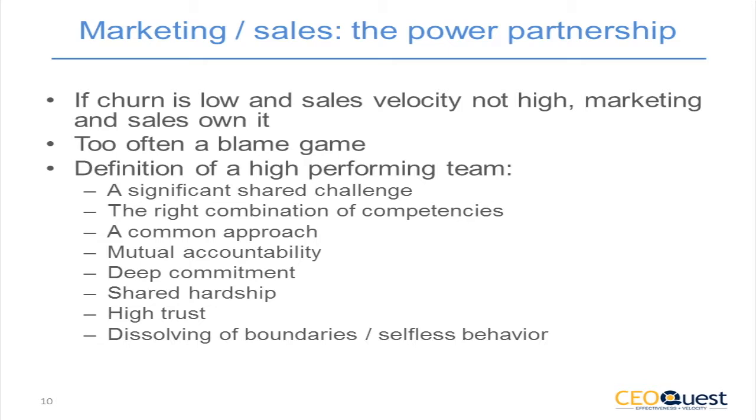Too often, what you see is a blame game. What constitutes a high-performing team is a team that understands that the challenge is shared, that when you bring together the right competencies between the marketing and the sales side around a common approach with mutual accountability, commitment and trust, you begin to dissolve the boundaries and people attack the problems together. Too often, you see sales defining the problem as a lead problem, marketing defining the problem as a sales conversion problem, and nobody gets anywhere. What's really powerful is when marketing and sales see themselves as the power partners they are, and they act accordingly to work together to continuously attack the bottlenecks.